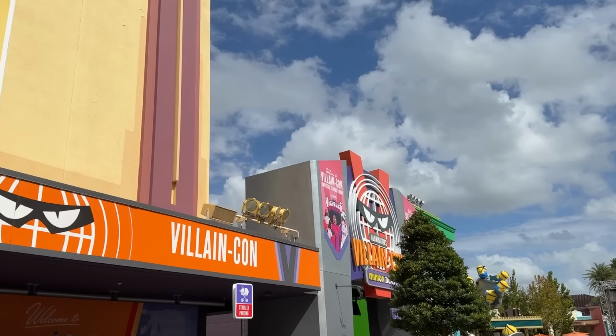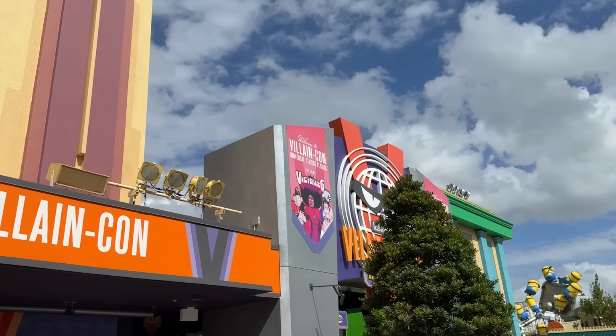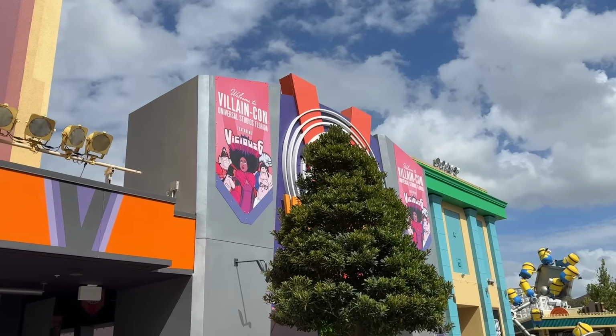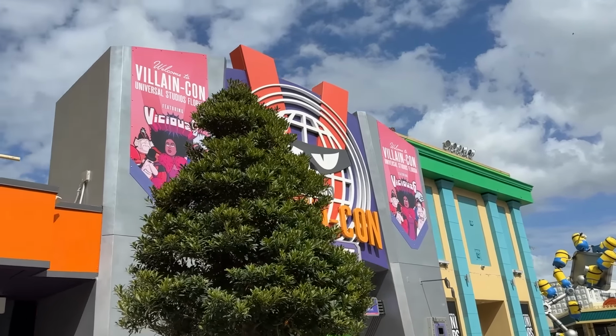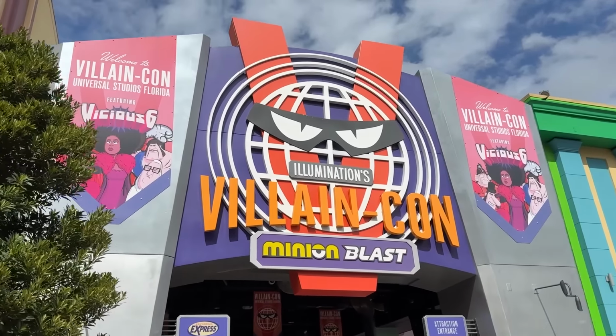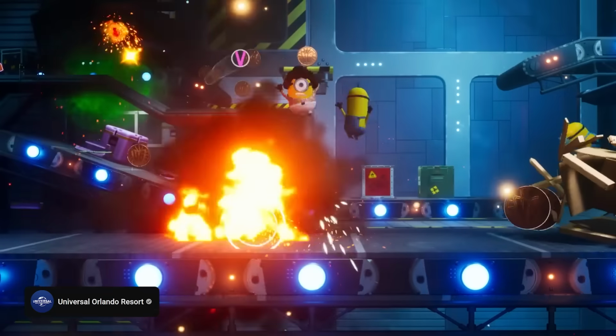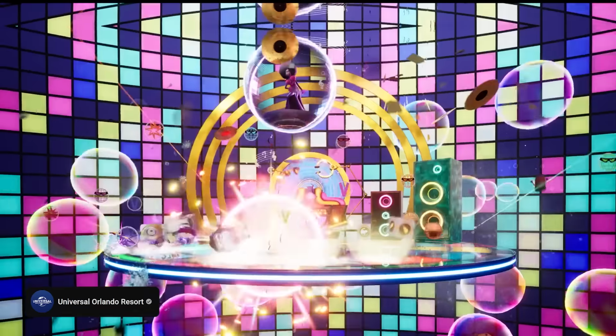And this next Minions-themed attraction is Illumination's Villain-Con Minion Blast. This is a shooter-style attraction that puts you on an airport-style moving walkway as you carry a fun and customizable gun where you can blast a variety of targets in an attempt to achieve a high score. I know it might be a controversial take, but I personally love this attraction because of its rewritability.